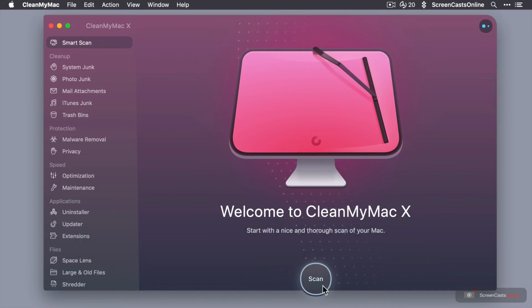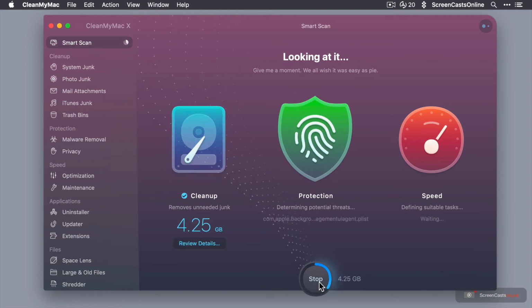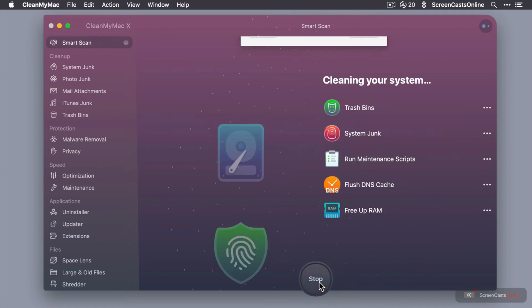Basically, you just do a quick smart scan. So if I click here, it will clean up. It will take out any unneeded files. It will have a look at your machine, look at the current protection and the potential threats that you have on your machine, and then it will speed up your machine as well. And there we go. I've got 4.2 gigabytes I can get rid of. My protection is okay, and there are 3 tasks to run. These are the standard system tasks that it will run just to speed up the machine. So I'll just go ahead and do that.